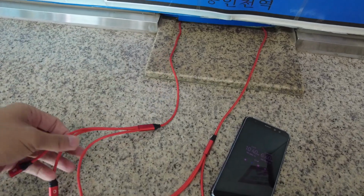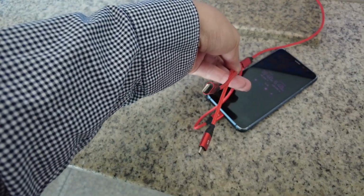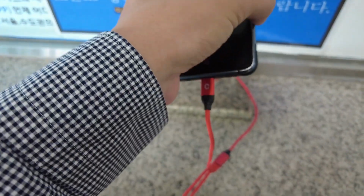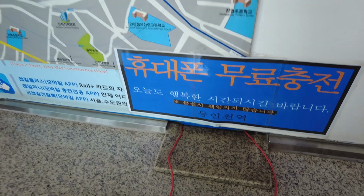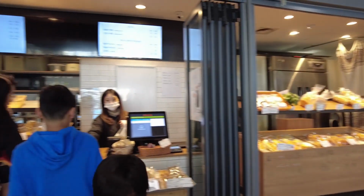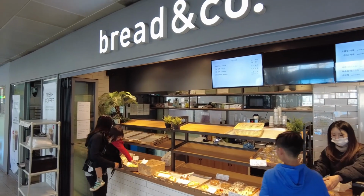And make sure when you're at the station, watch out for these type of charging cables. That way, if you're out of power, you can just plug in your phone and you can charge it while you're at the station. Another great thing about subway stations is that they all have shops and restaurants inside.